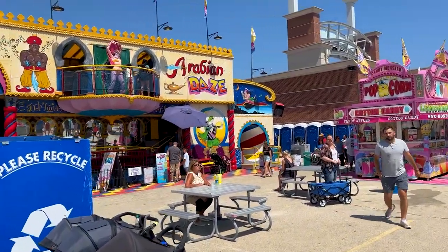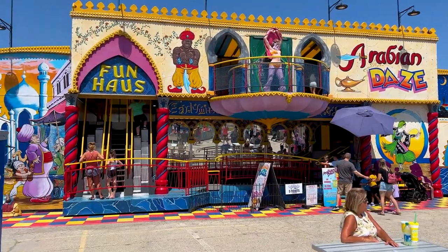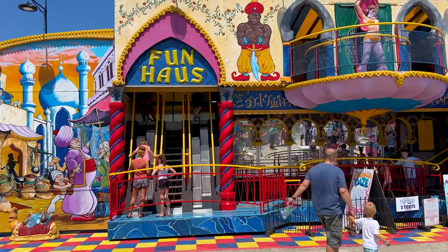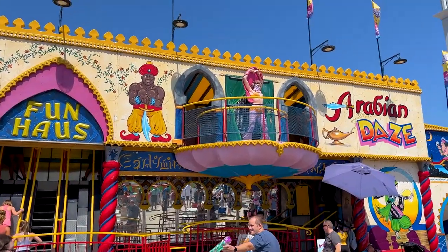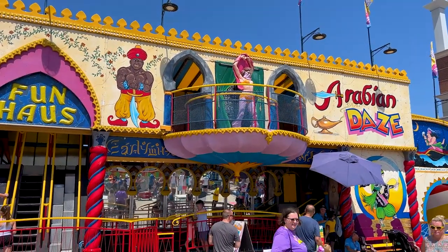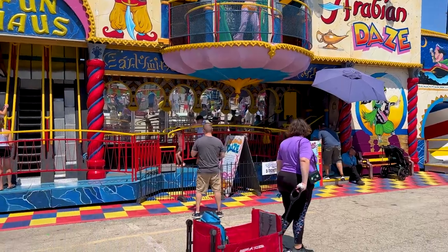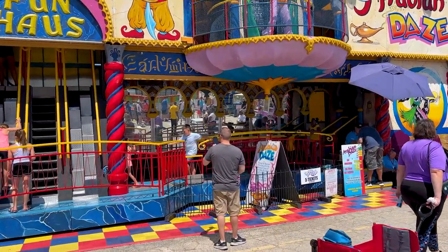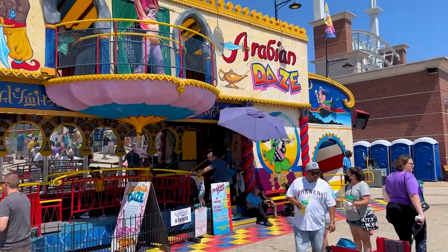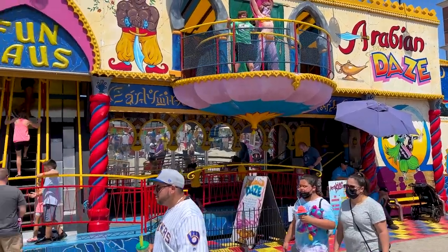And then you have Arabian Days, which is our final funhouse. You have those wacky steps. You have this rotating thing here by the very mesmerizing lady. You got this wacky bridge that's shaking up and down. And then there's a rotating barrel at the end. There it is.